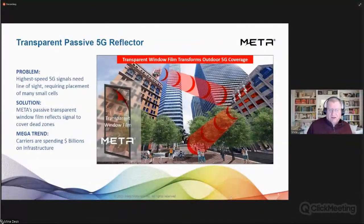As I said, 5G has a problem because the highest speed signals need to have line of sight, and that requires the placement of many of these cells that you see on top of the building. The challenge that the industry faces today is when those signals are broadcast, as soon as they hit something solid, be it a tree, a person, a window, a building, a good portion of that signal is not reflected or transmitted into the building. It's just absorbed by the materials of the building, and therefore the strength and power of that signal is diminished quite a lot by the time it reaches its target.